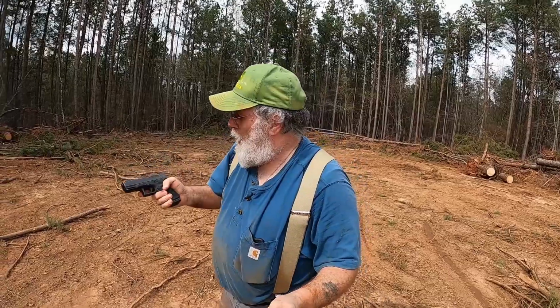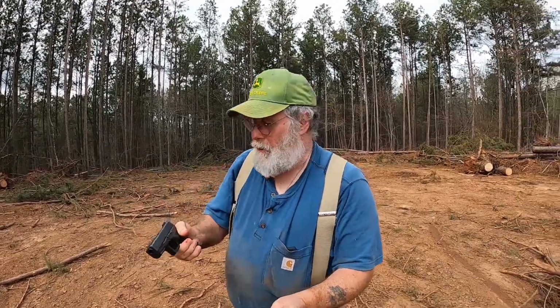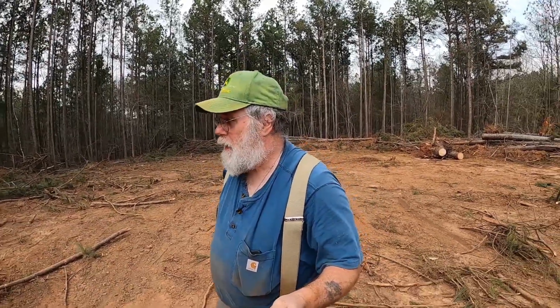I'm still kind of soaking wet, and I can tell that the padding is damp, but it's not uncomfortable. In other words, I don't feel like there's a hot spot or a sweat spot. And then the gun looks pretty dry, so that's good enough for me.